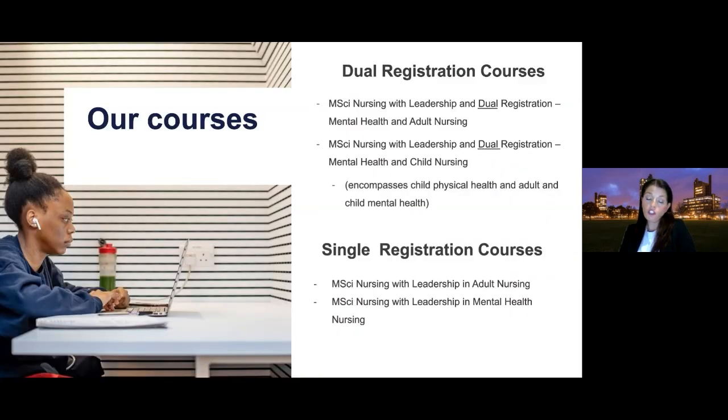So our courses, as I touched on at the beginning: we have 2 dual registration courses. One is a mental health and adult nursing course, so you will graduate as a registered mental health and adult nurse. That means that your registration is recorded on 2 parts of the Nursing and Midwifery Council register. Or you could undertake the mental health and child nursing dual registration course. So they encompass child physical health and adult and child mental health. It's really important that I point out that when you're doing the child course, you're also studying mental health nursing, and that is mental health nursing in children and in adults.